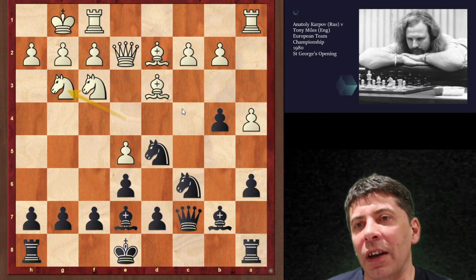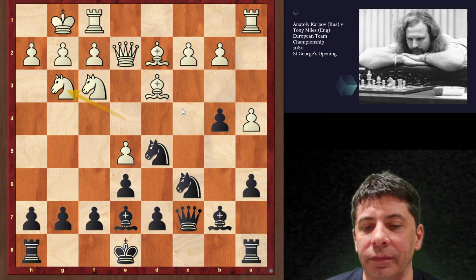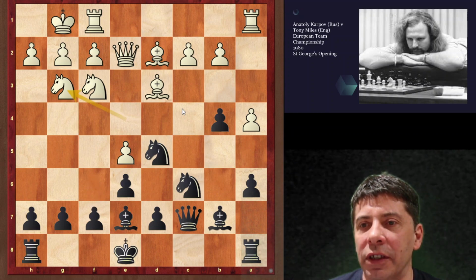So, if the knight goes back to g3, you can play d6, you can play f6.